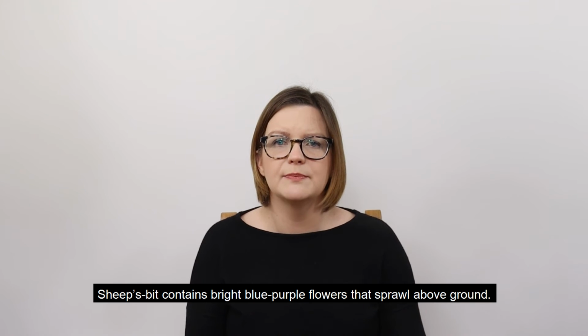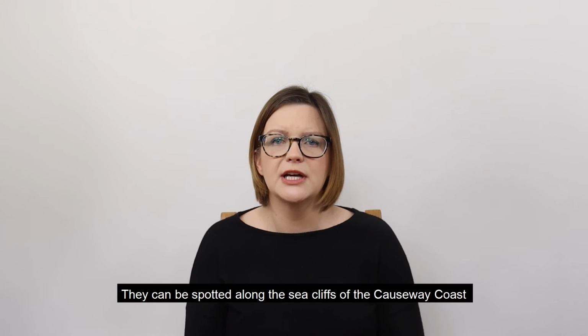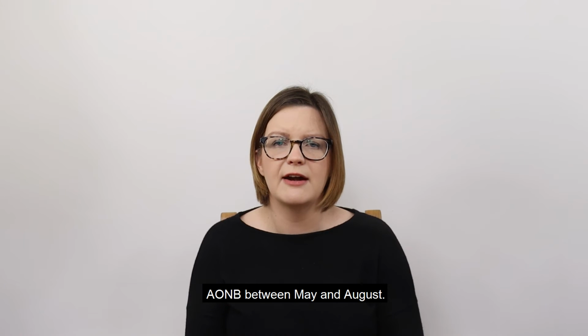Sheepsbit contains bright blue-purple flowers that sprawl above ground. They can be spotted along sea cliffs of the Causeway Coast area of outstanding natural beauty between May and August.